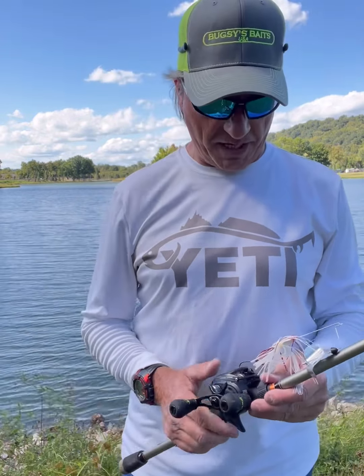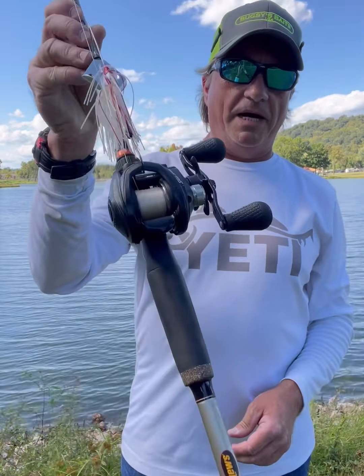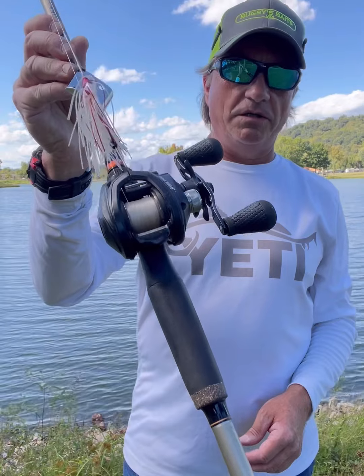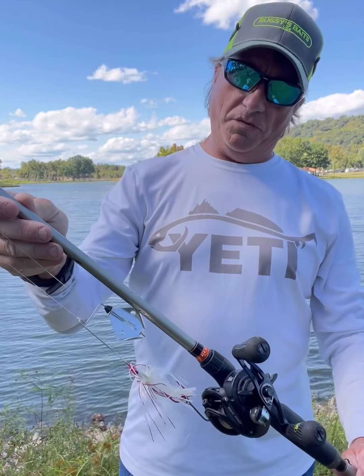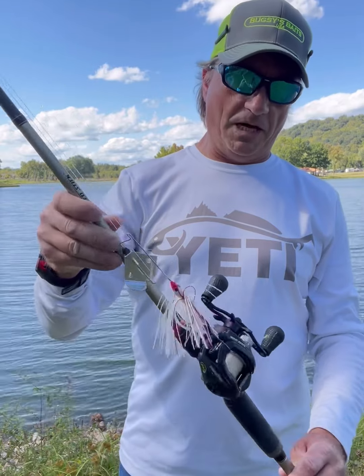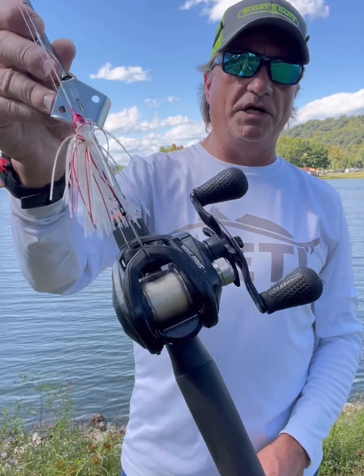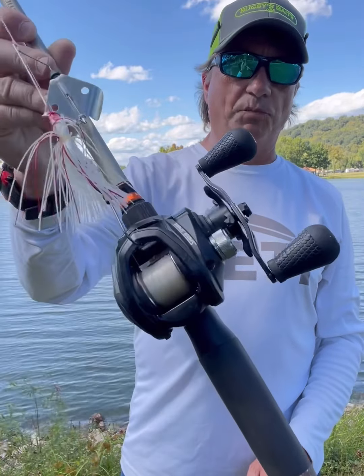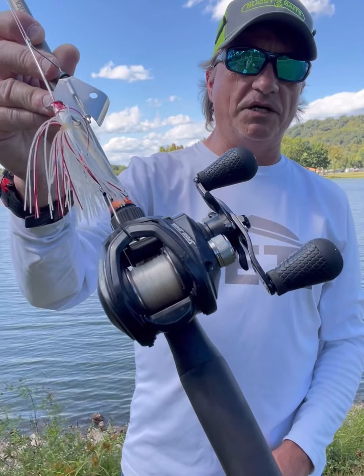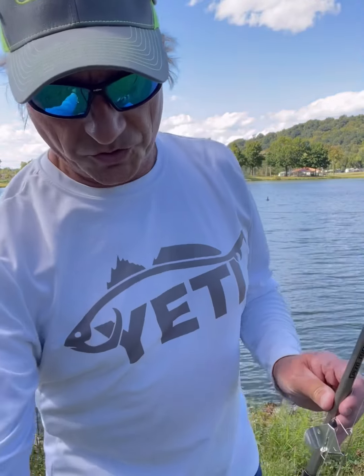Three on the buzzbait, and I was fishing this buzzbait on my Hank Parker Signature Series rod. It's 7 foot medium heavy action with a fast tip, and got it paired with a Lew's Reactor reel. It's a 7.5:1 gear ratio. I have it spooled with 14 pound test Vicious Pro Elite fluorocarbon. So that was the setup.